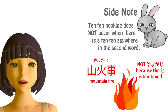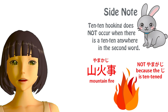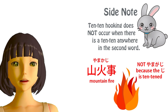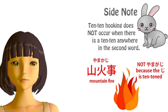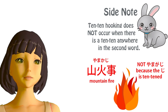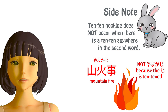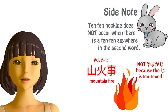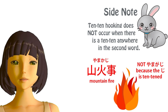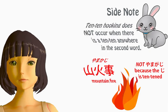And an important side note here is that ten-ten hooking will never happen when there's a ten-ten anywhere else in the second word. Even if the second word is more than one kanji long, if there's a ten-ten anywhere in that word, ten-ten hooking isn't going to happen. The other time it doesn't happen is where it causes ambiguity with another reasonably common word.